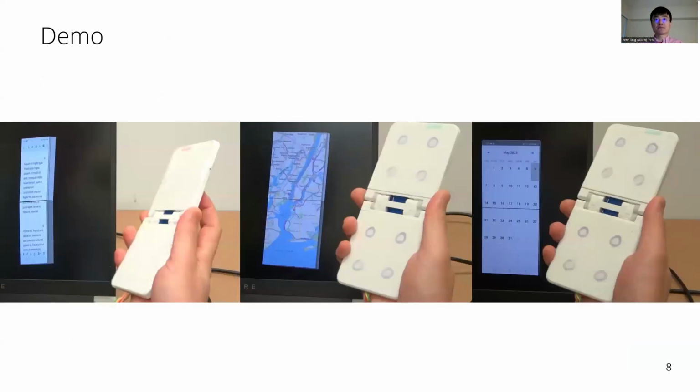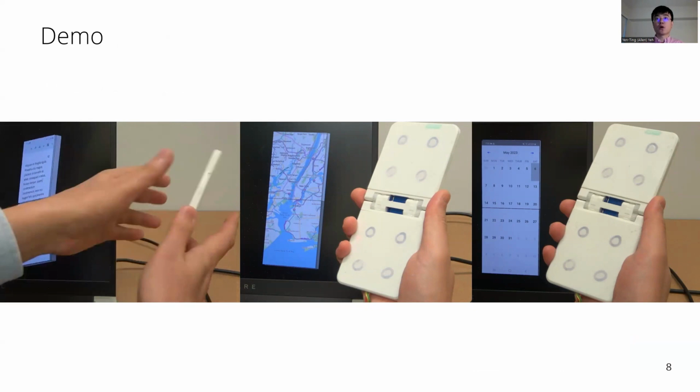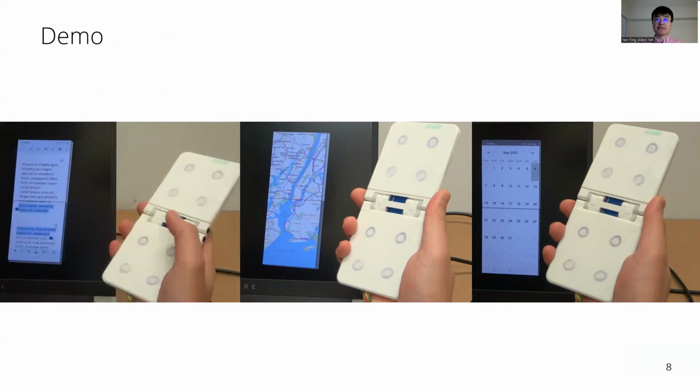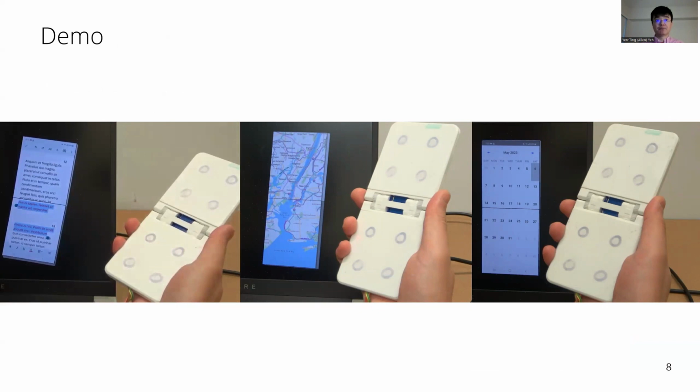Before we dive into our experiment and results, here are some simulated applications showing what folding interaction can be used for with our modified clamshell flip phones. For the text editor, we can touch a word and fold inward to cut the word off the paragraph, and touch a place and fold outward to paste it back. We can also use fold-enhanced touches to activate system shortcuts, such as apply color.